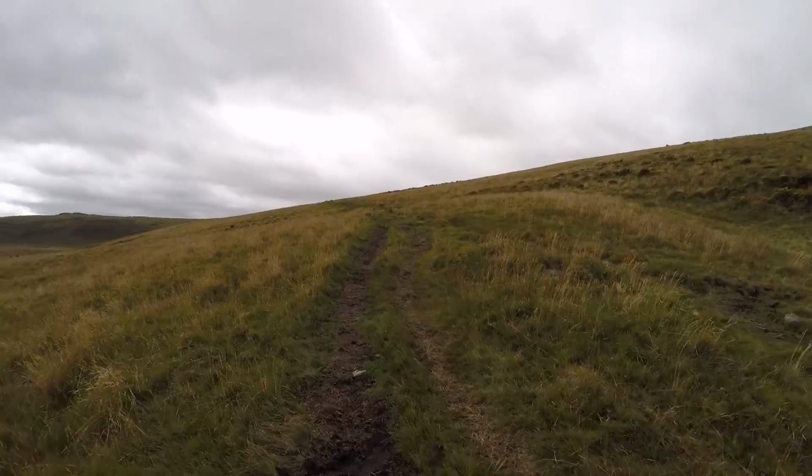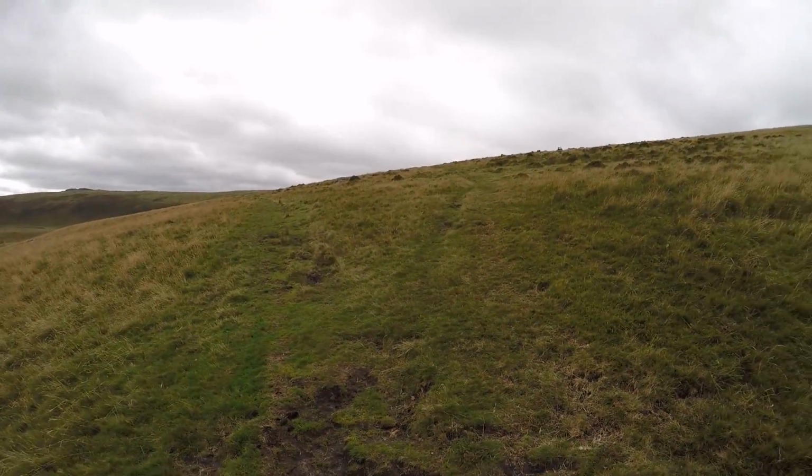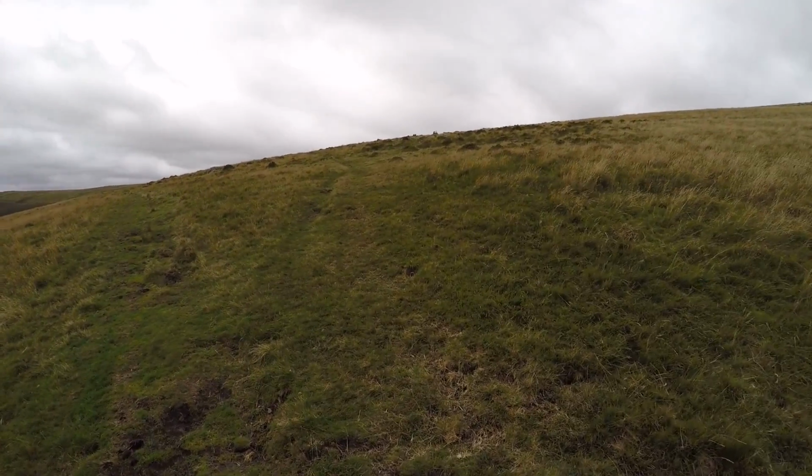Okay. Well, Google weather assured me it definitely wasn't going to rain this afternoon. I don't know. Has that been 250 metres? I don't know, but if you can see, it does.